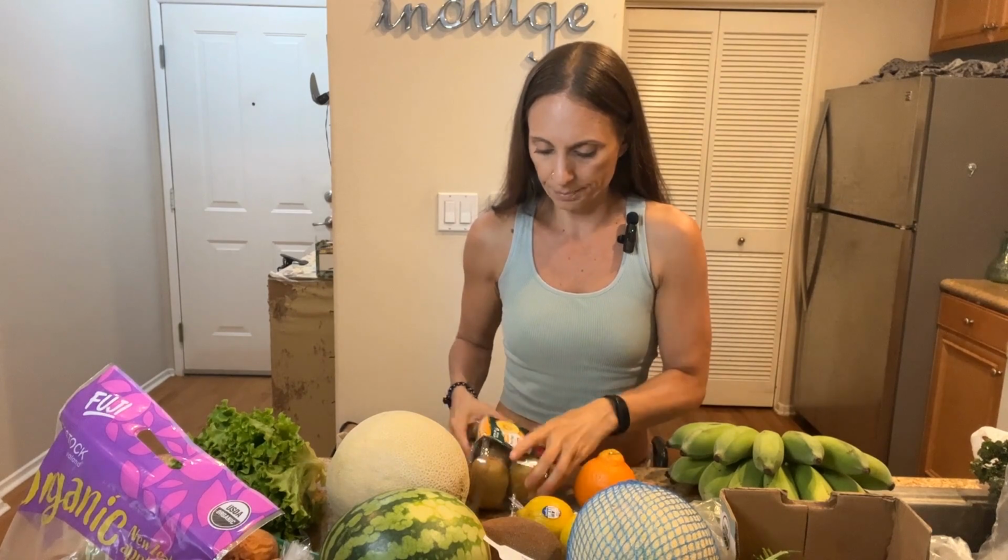I also got 2 lemons. These things were expensive, you guys. These were 50 cents each, and look how tiny these lemons are. So I only got 2. I need to find better lemons somewhere.